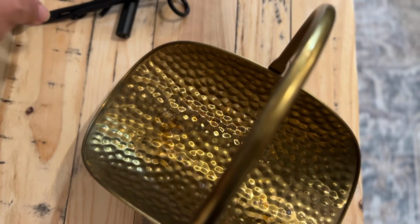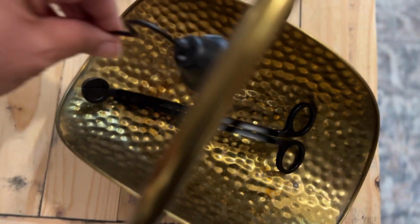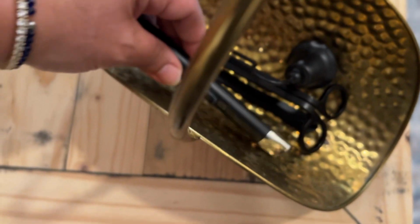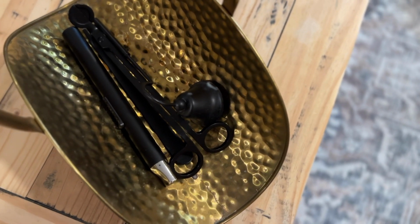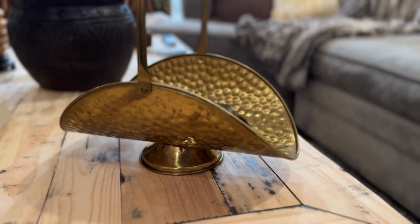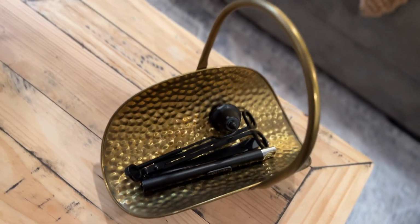I actually found this after going back around a second time, which is something I suggest you do when you go to Goodwill specifically, because I noticed that they do go around with a cart and put things out while people are shopping. Make your way around those shelves a second time because you never know what you may have missed.